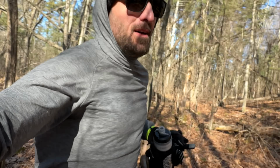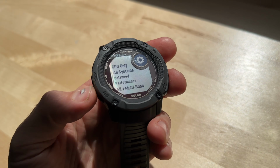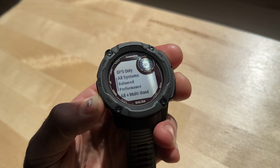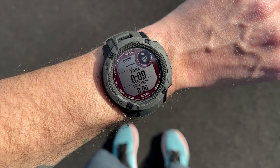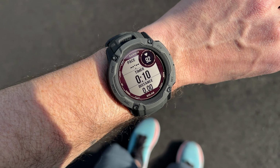When you're actually out on that run or ride, how much battery can you get out of the Instinct 2X? And that's where it gets a little bit more complicated. So the Garmin Instinct 2X is multi-band enabled, which means it can use multiple bands, multiple frequencies to acquire a GPS fix when you're going on that bike ride or run. The new multi-band chip in all of these new Garmin watches is incredibly power efficient, and because of that, we're getting really good numbers when it comes to GPS battery life.